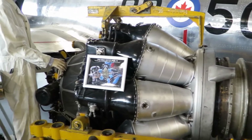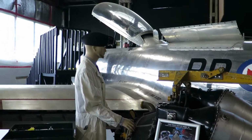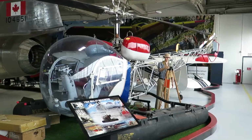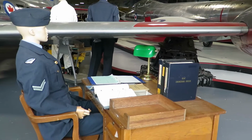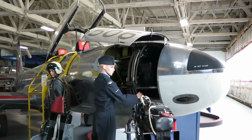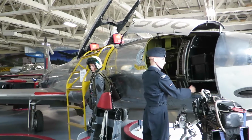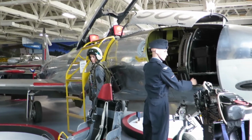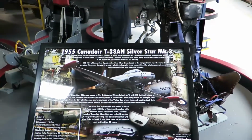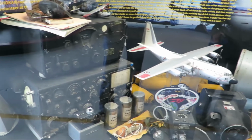If you're interested in jet engines and displays of jet engines, they've got a lot here, quite a few. Old Bell 47 there. Helicopter, of course. I believe that's a Canadair Silver Star. And I was right. Some radio equipment they used. I'm not sure what exactly it is.